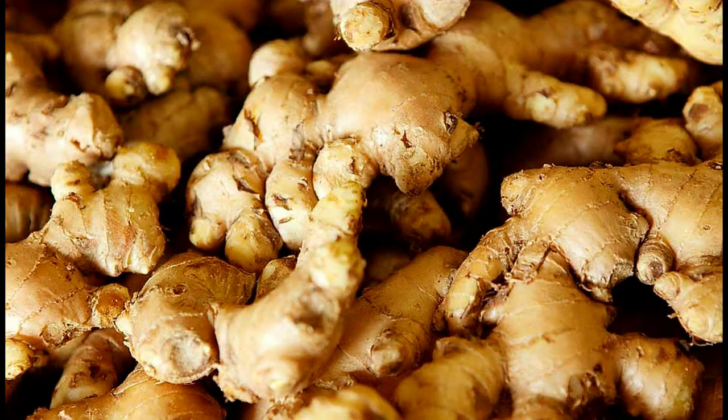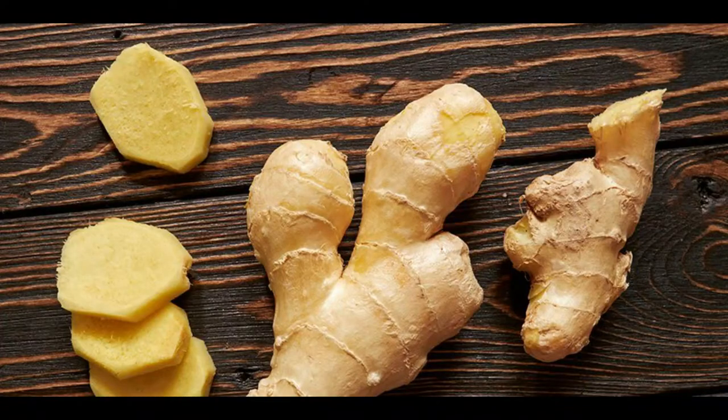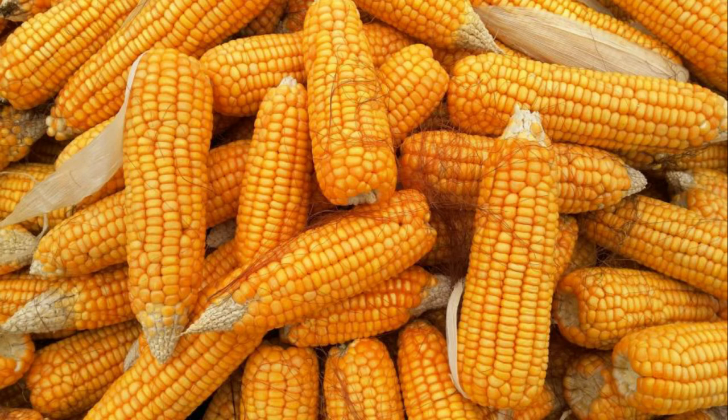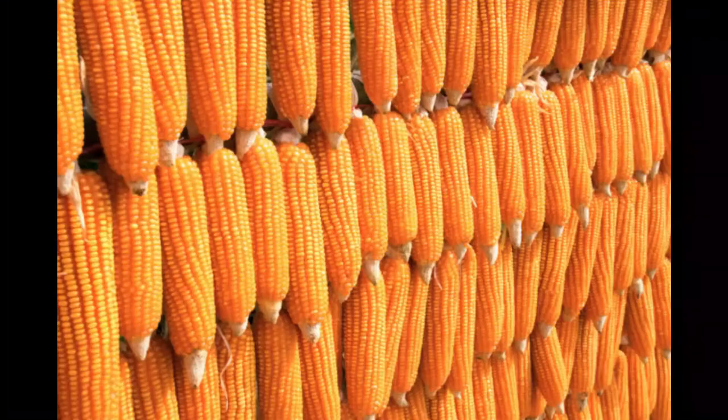Ginger is a flowering plant whose rhizome is widely used as a spice or a medicine. It is loaded with antioxidants and protects the immune system. Its tree name is akekaduro. Maize, or corn, is a good source of antioxidants, vitamins, and minerals. It is even known to promote eye health. Its tree name is aburoo.